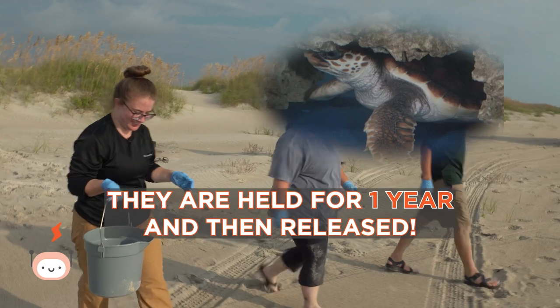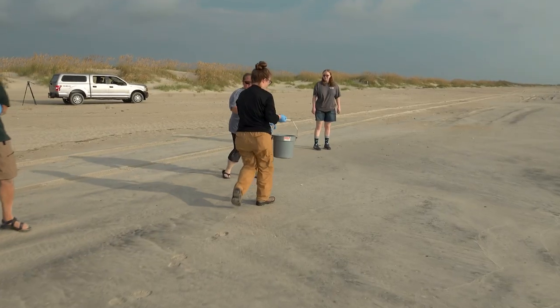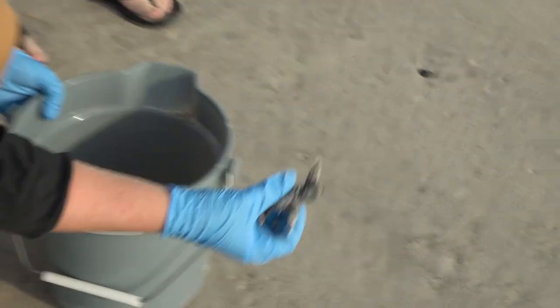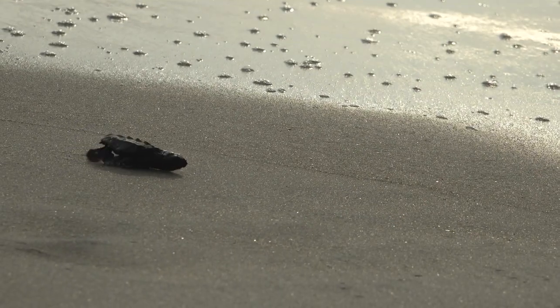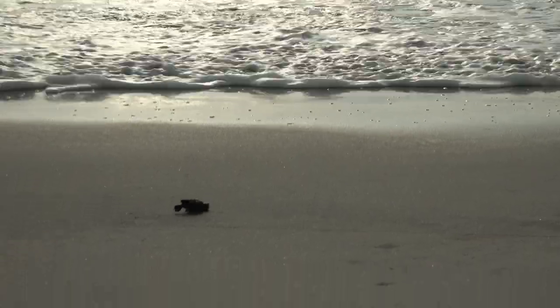So he's going in where he'll swim. So if you want to take him out of the bucket and just set him right on the sand. He's working so hard with those back legs. Swim. Yay! There he goes.